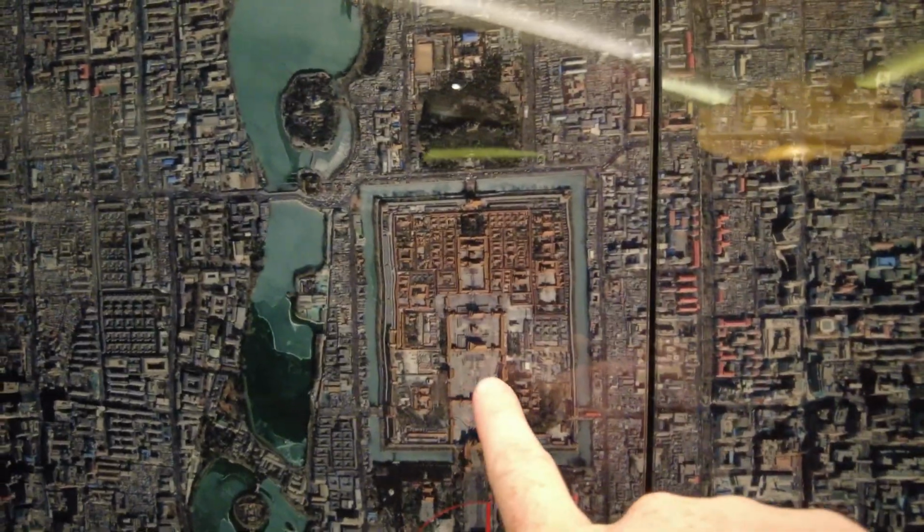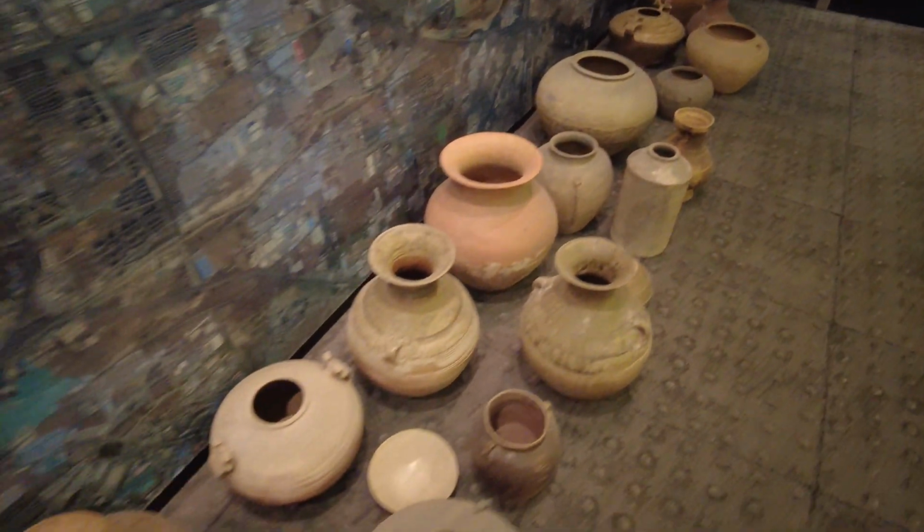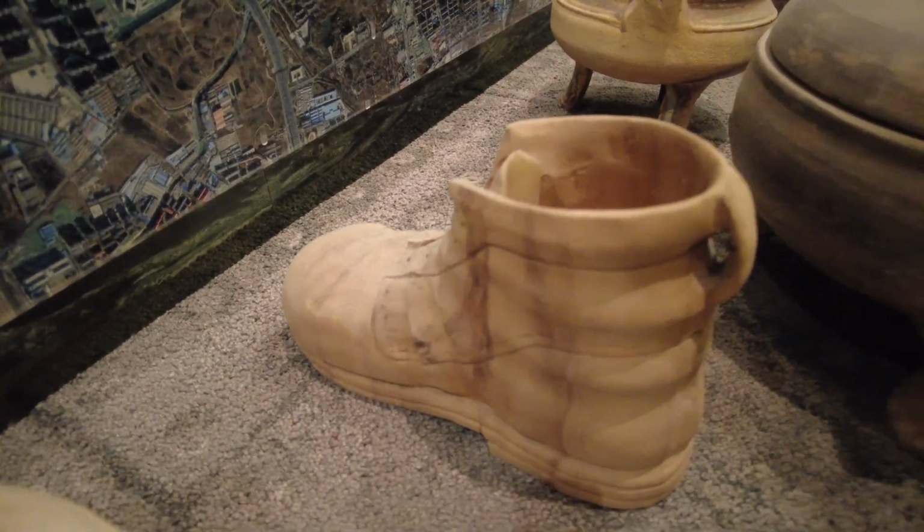This is a photographic map of Beijing. So the Forbidden City is right there. And that's where the Eclat is. The new financial district of Beijing. Very, very awesome. Check this out, I just noticed they have all these pots on the ground, and in the middle of the pots they have a shoe. How clever.